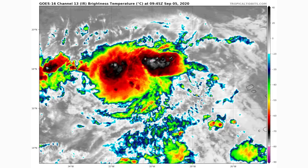I really think that one's doing quite well, to say the least, and I think, again, it probably will become a tropical depression today or tomorrow, and then the sky's the limit.